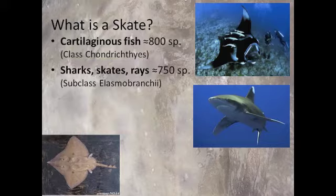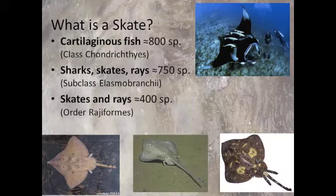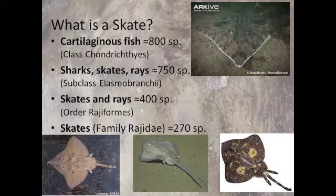If you then focus in a little bit more, if you remove the chimeras or the ratfishes, you get into this subclass called elasmobranchs that includes the sharks, the skates, and the rays. There's about 750 of those species. And then if you look just at the order Rajiformes, that's only 400 species, and that's just the skates and the rays. And all the skates are in one family, Rajidae, which is about 270 species. It's the family of all these fish that has the most number of species. They're very, very diverse for this group.